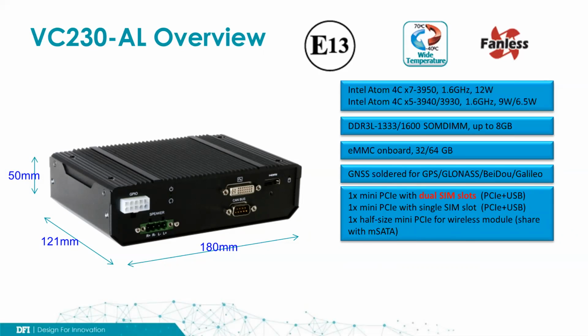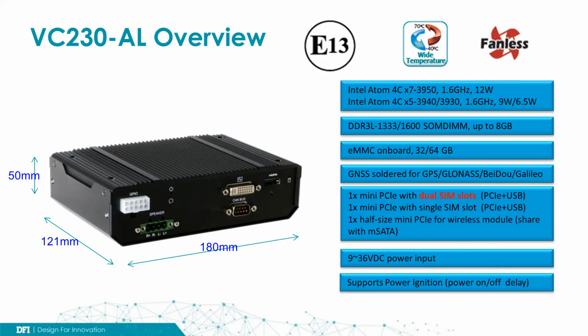The second mini PCIe slot is another option for LTE modules or other function I/O boards, like CAN bus or extra I/O. And the third is a half-size mini PCIe slot for a wireless module, or it can be the storage interface for an mSATA module. The system supports wide voltage and has the power ignition function. The OS will support Windows 10 and Ubuntu 18.04.